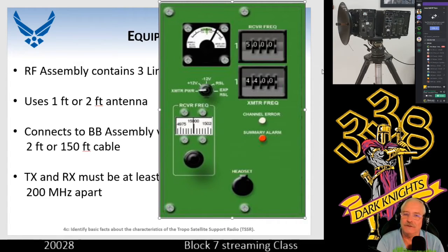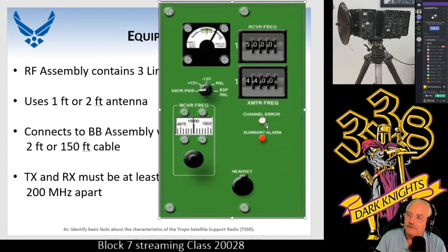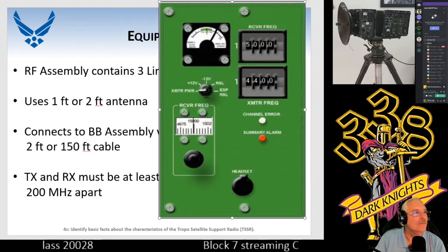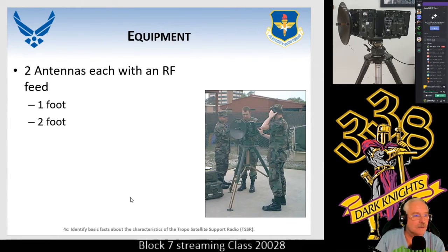Anyway, what I'm trying to emphasize here, you see the channel error light that's above the summary alarm? The summary alarm is red. Above it, the channel error light is white. Now, if you are outside of the operational frequency range, that channel error light will illuminate. If there's a problem in the RF assembly, you're probably going to see the summary alarm. Now, hopefully I explained that enough to where when you get to it on Monday, you'll go, oh, Mr. Mayor told us about this.